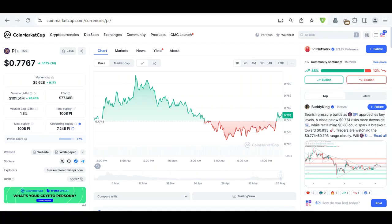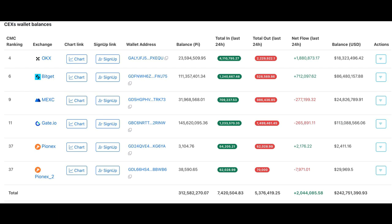Why? Because we're seeing something crucial happening. Investors are moving a staggering 2 million Pi tokens onto exchanges. And believe me, when tokens move to exchanges, it usually means one thing: selling pressure.